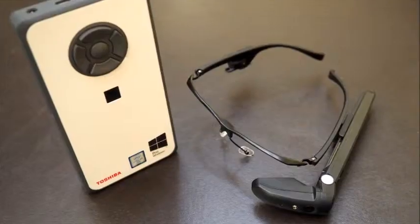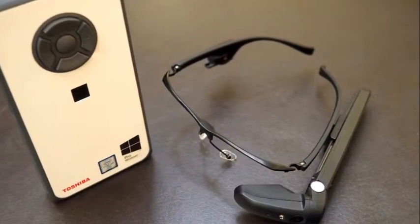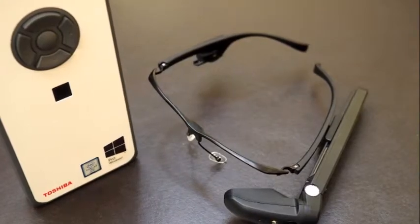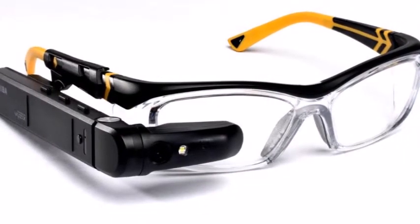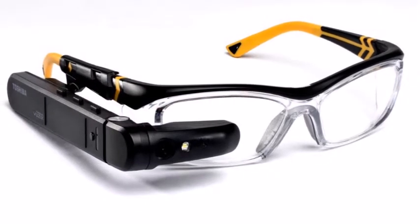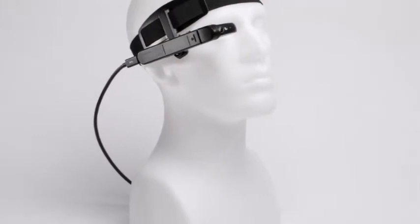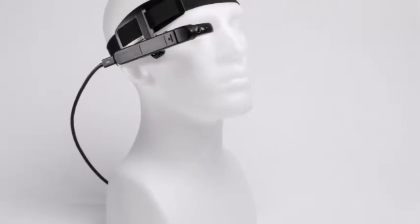The Toshiba dynaEdge AR smart glasses will be available in Q2 2018 starting at $1,899.99, Rs 1,23,510 approximate, and comes in various configurations with processor, memory, and storage options as well as developers' kits for different industrial applications.